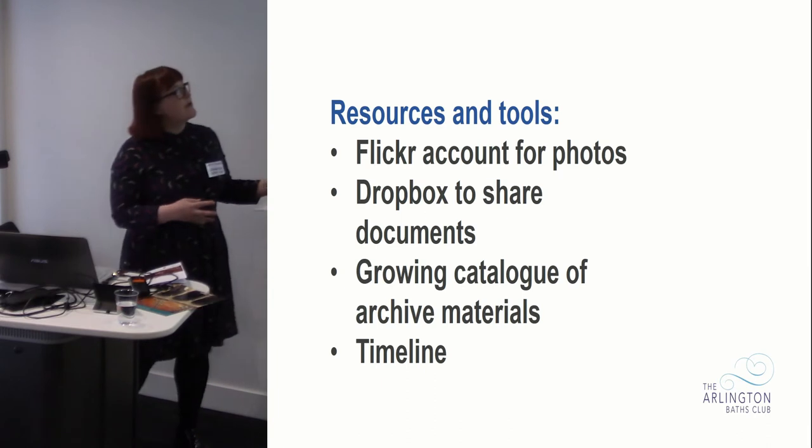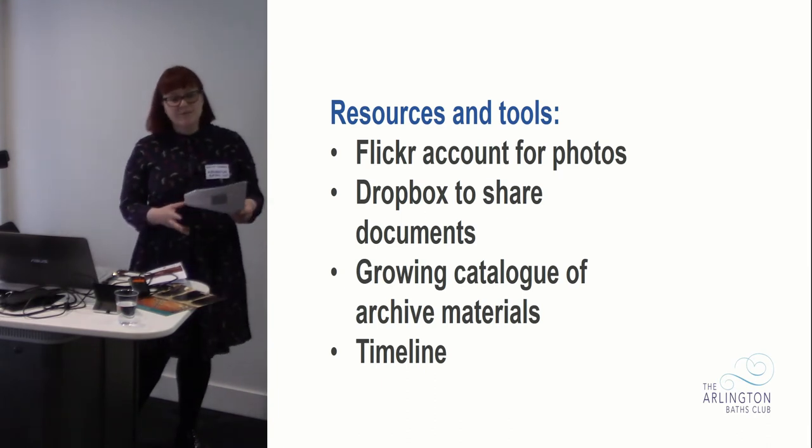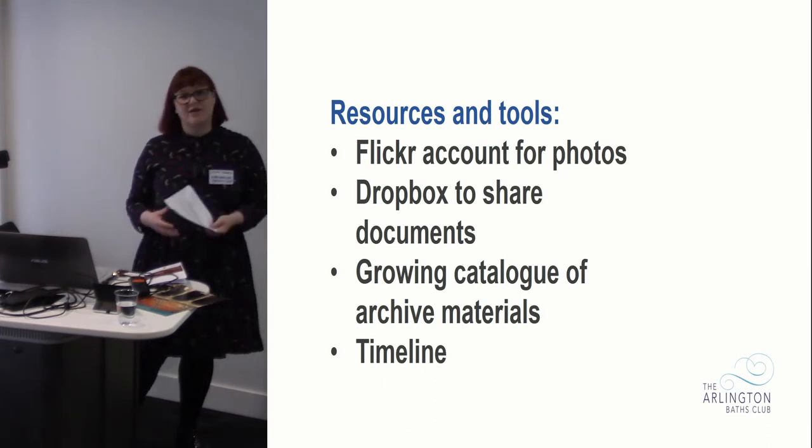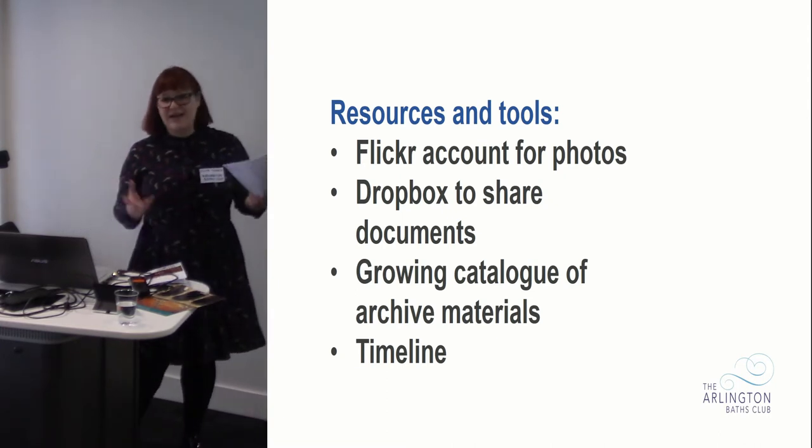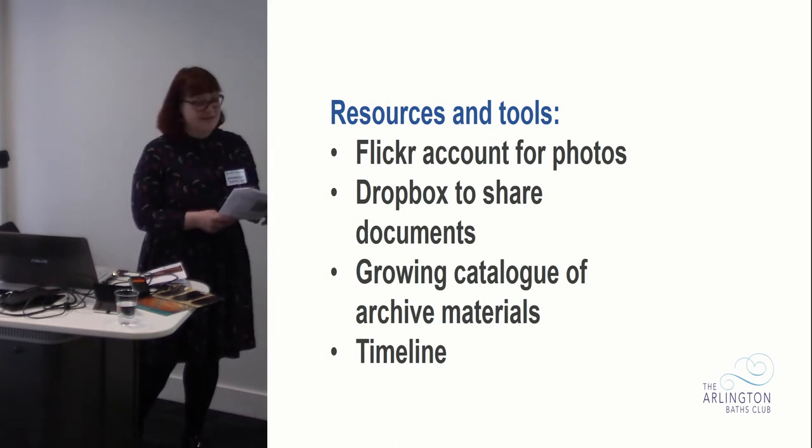So during this time, we were experimenting with different resources and tools that we might be able to use. We were very much at the start of the journey. We didn't necessarily have a great deal of expertise in what we were doing, feeling our way, trying to just make it up as we went along a wee bit.